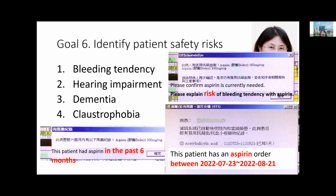There are 4 commonly encountered patient safety risks in an ophthalmology surgery. For patients currently taking anticoagulants, the system pops up a warning automatically, suggesting the surgeons explain potential bleeding to the family and take necessary preventive measures. In addition, the other most commonly encountered patient safety risks are hearing impairment, dementia, and claustrophobia, which may lead to suboptimal cooperation and surgery complications as we operate on most patients using topical anesthesia. These patients need additional attention in verbal communication for a smooth surgery. Next.